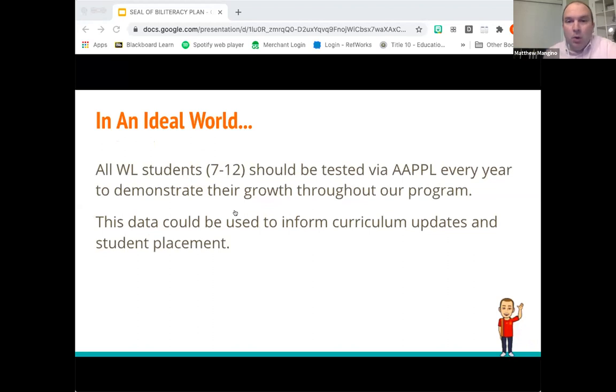So in an ideal world, I think the best performing language programs from around the country use external assessments to demonstrate their students' progress throughout their language program. And then they can intervene when a student isn't performing as expected. It would be great to test each student with an external assessment to document their progress and to also support their high language achievement. So we could use this data to power our curriculum updates and to give us a more consistent approach to student placement.